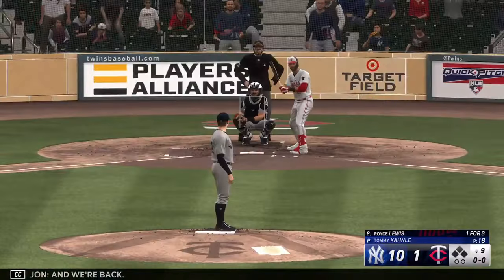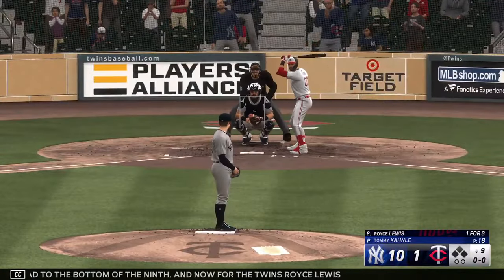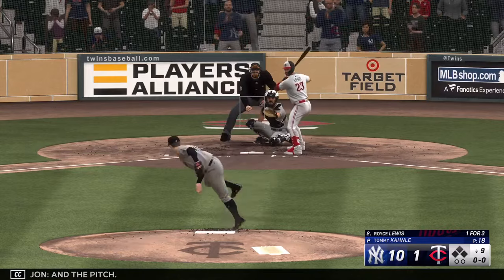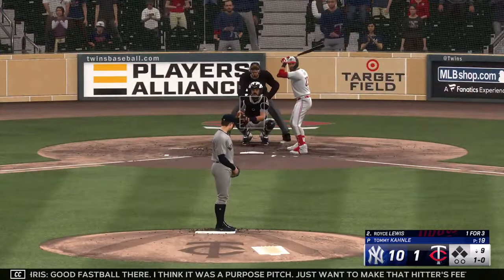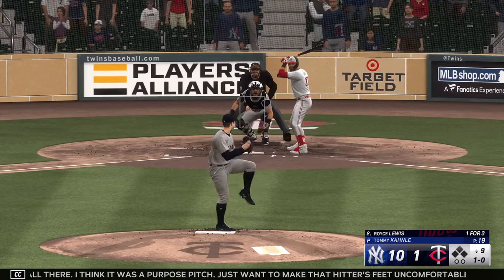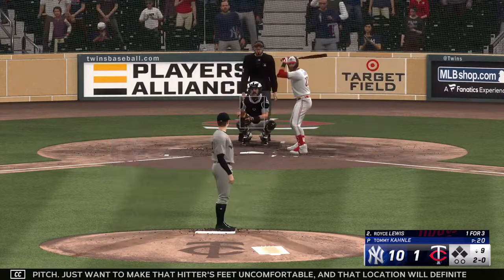And we're back. We head to the bottom of the ninth. And now for the Twins, Royce Lewis. And a pitch. Just missed. That's the ball. Good fastball there. I think it was a purpose pitch. Just want to make that hitter's feet uncomfortable. And that location will definitely do it.